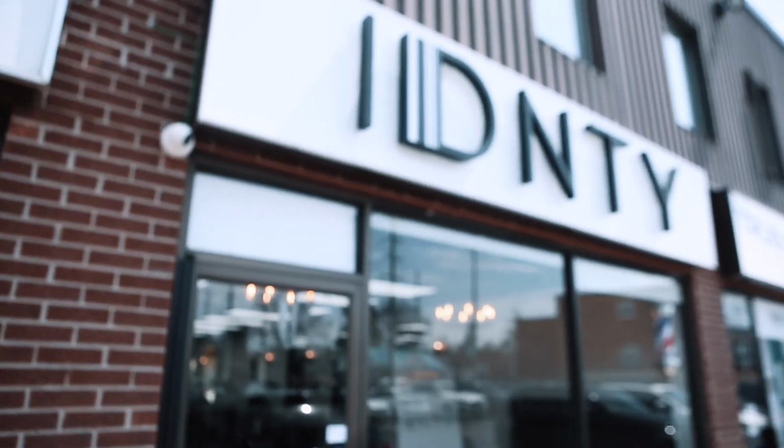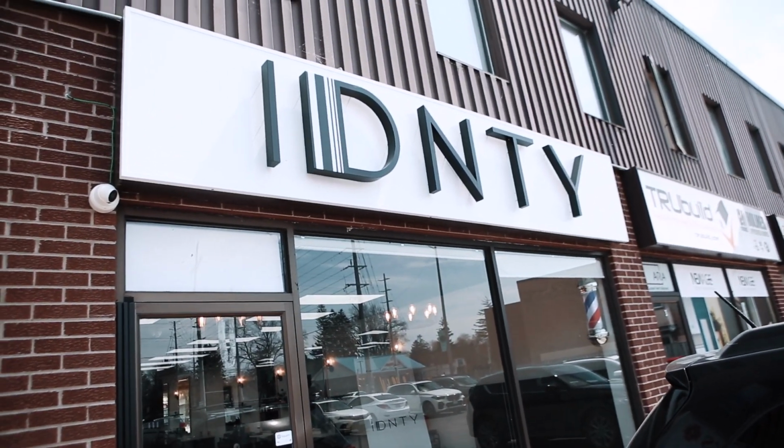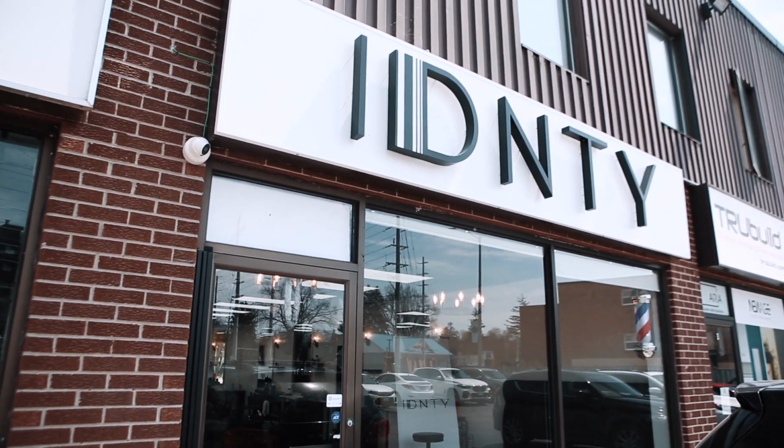I always get a fade on the side here, mid-fade, and then I also get a trim at the top, and I get a lineup as usual. Always a different experience whenever I come to the shop because such a good vibe. Identity is the name, IDNTY. It also has a location in Brampton and Heartland if you're in Mississauga. I go here in Port Credit on Lakeshore.